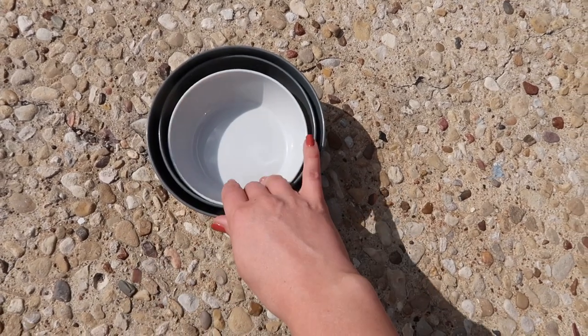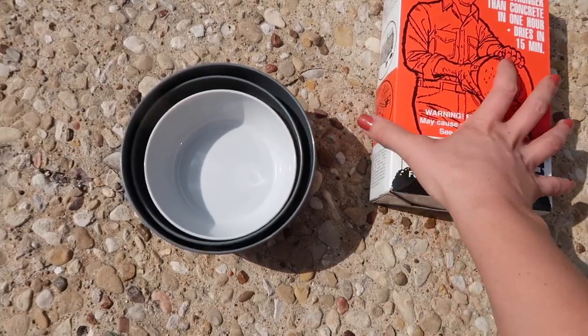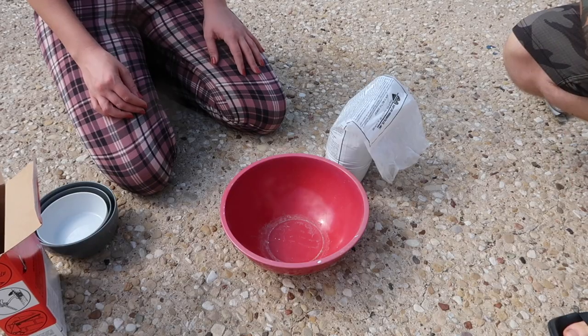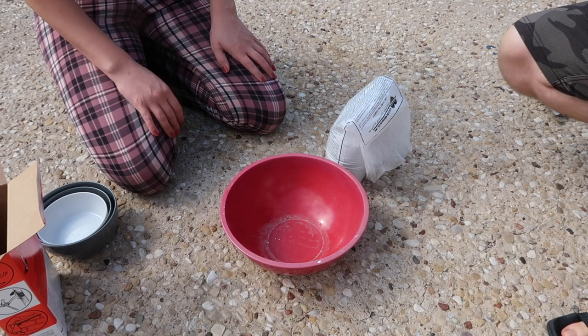For my final trick of the day, we are making concrete bowls. You've never seen this before. So we get the bowls, the concrete, and a little bit of spray to grease things up so the bowls slide out nicely once they've cured.